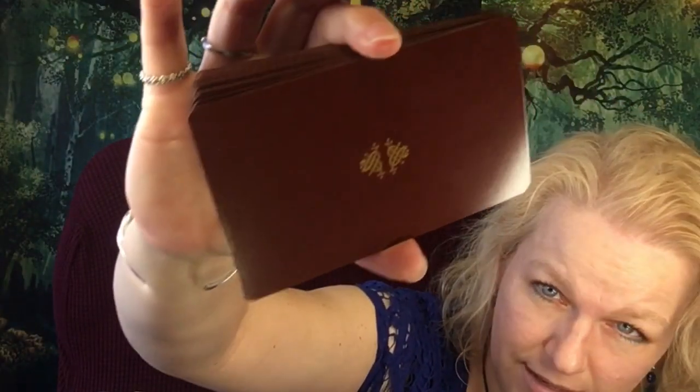This next one is the Druid Craft tarot deck, and I am so in love with Will Worthington's artwork. I think I have all of his decks in my collection. I actually made myself a plaid bag for this one. It's plaid flannel. Very nice. And I have trimmed my deck. Here's what the back of this deck looks like. And I've colored the edges to match.